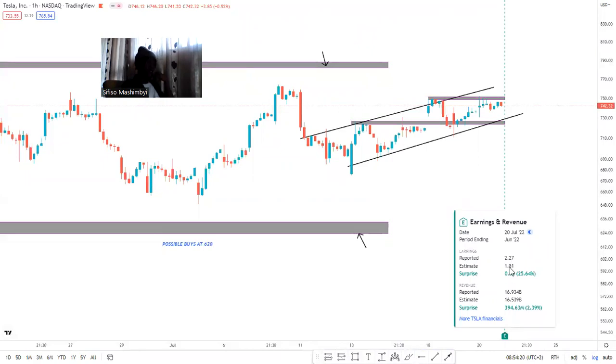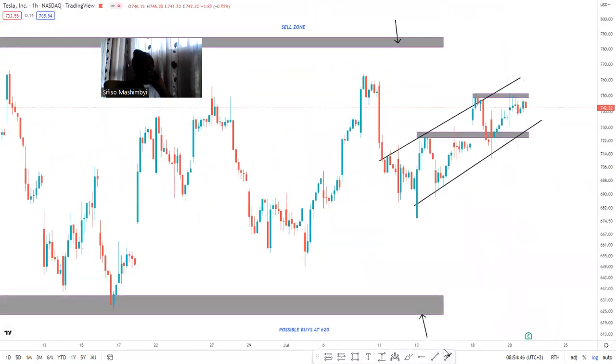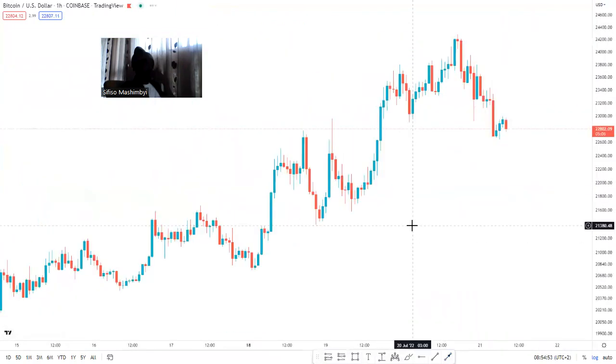We had an estimation of 1.8, but we had 2.27. And we had an estimated revenue of 16.539 billion, and we reported 16.934 billion, which is like a 2.40% gain. So I believe that at market open, there might be a breakout and price might break in again. But I'm just saying.